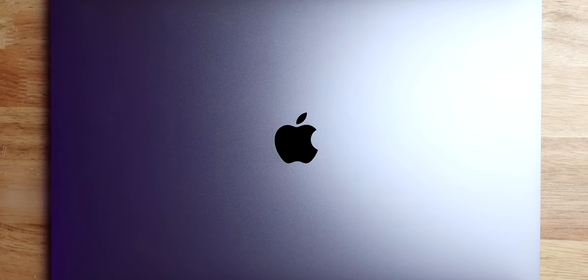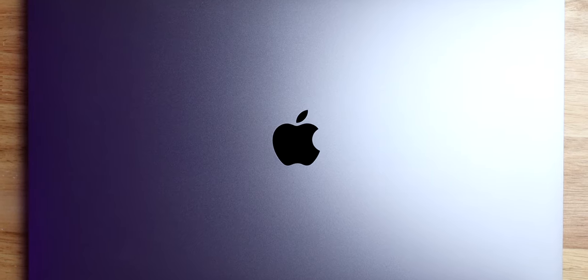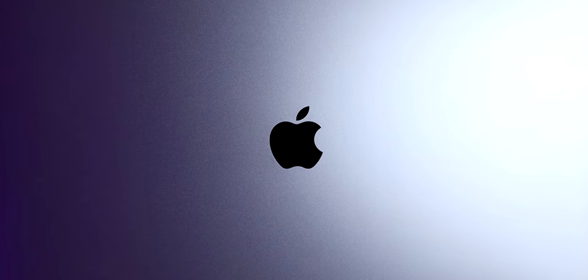There has been a lot of interesting talk about the 16-inch MacBook Pro. For me, I've been using the same computer for the past 6 years, so why is this the one that made me want to upgrade?